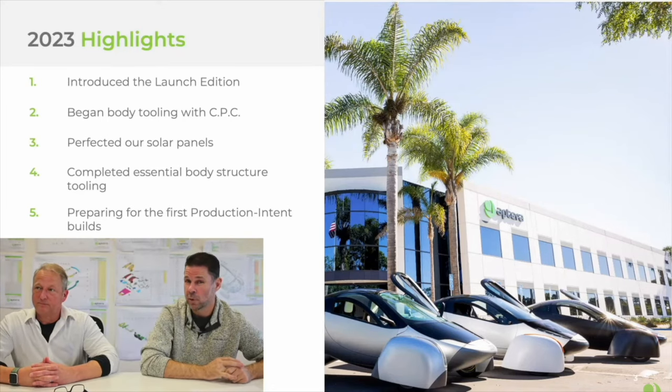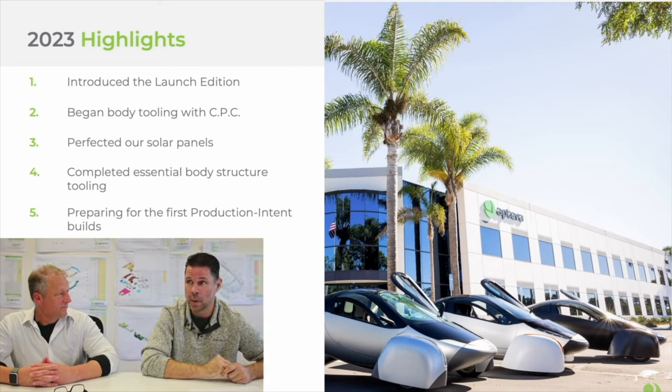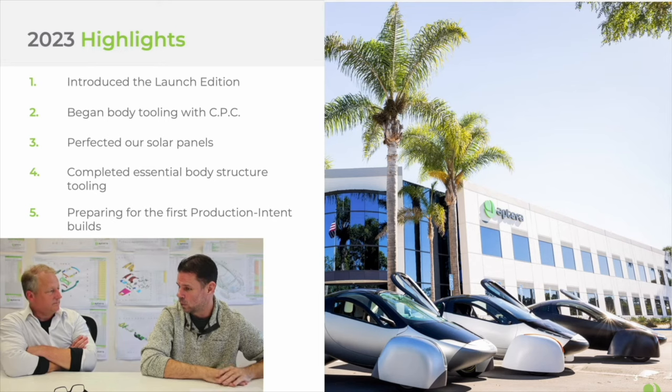And we're preparing for our first production intent build. So we set aside areas downstairs, basically where we built the gamma vehicle. But we have two stalls ready to start the production intent builds, and we're starting to acquire those parts now. And as we get into 2024, more and more of those will arrive here.